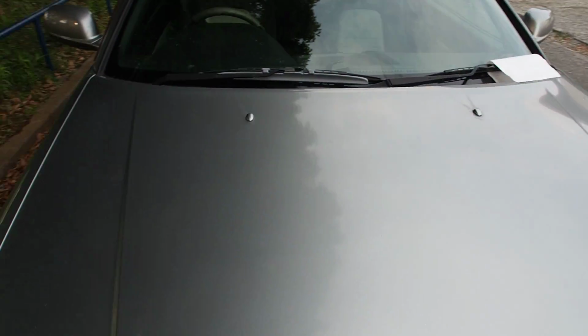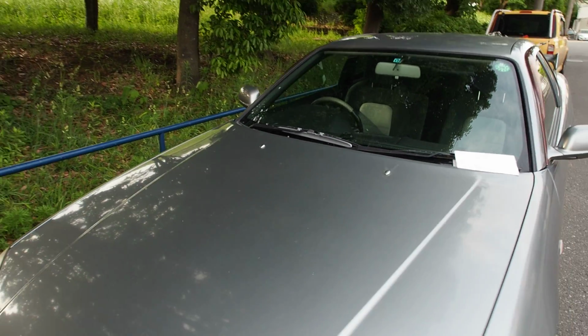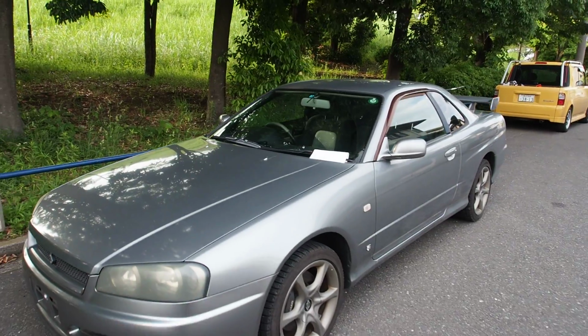Okay, so that pretty much wraps up this one. Not an awful lot to talk about because it's just a standard car in fairly good condition.